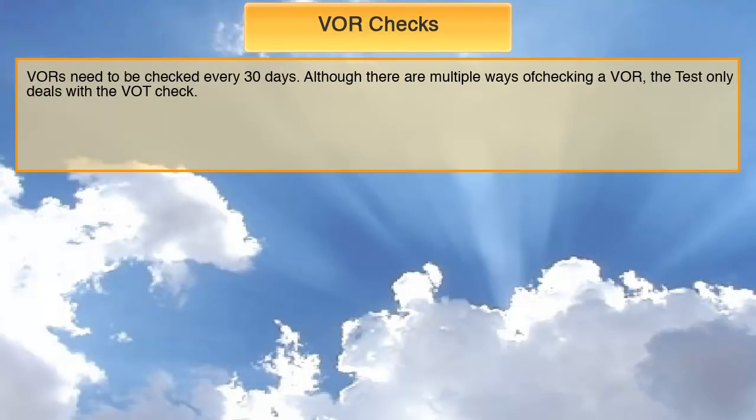VOR receiver checks. A VOR needs to be checked every 30 days. There are multiple ways of checking a VOR. There's airborne checks, ground checks, VOTs, and made-up checks. But the test for the private only deals with one type of check, so that's the only one that we're going to discuss, so I don't confuse you. The test deals with the VOT check.